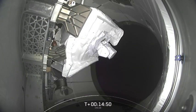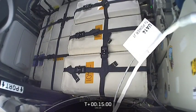So overall, the nose cone is there to protect the docking hardware, the forward bulkhead thrusters, and the rendezvous and tracking elements during launch. And now the nose cone is in the process of opening up so the spacecraft can use those elements.